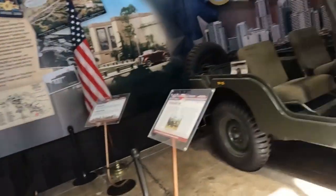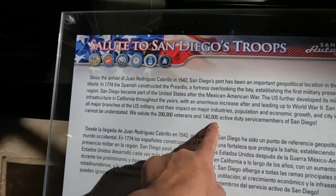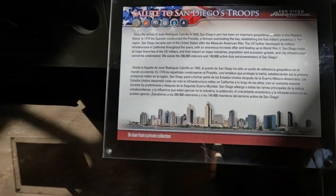Salute to the San Diego Automotive Museum for having this salute to San Diego troops exhibition here at the museum. And thank you for honoring us military and veterans folks, especially since it is a big military town. So appreciate you and shout out. As you can see, the 200,000 veterans, 140,000 active duty military.